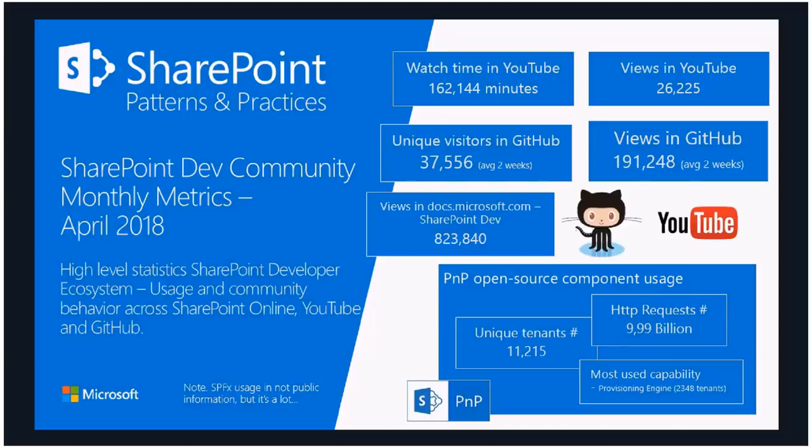On the PnP open source component usage, this is actually pretty interesting. This is where the classic SharePoint PnP actually started. So we started creating reusable components and controls, but this also shows the power of the SharePoint community, because there are more than 11,000 tenants where open source reusable controls and components are being used. And that's mind-blowing, because it shows that even enterprise customers are adapting these new ways of using open source components, as long as they're, in quotes, backed up by a group of people who want to help you be successful.